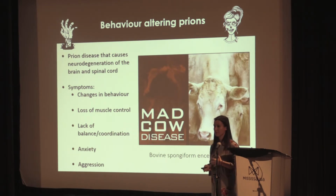What's interesting about this infection is that humans can also get a similar thing by eating meat of infected animals. And this is called Creutzfeldt-Jakob disease. And so the humans can experience very similar symptoms when they eat this infected meat.